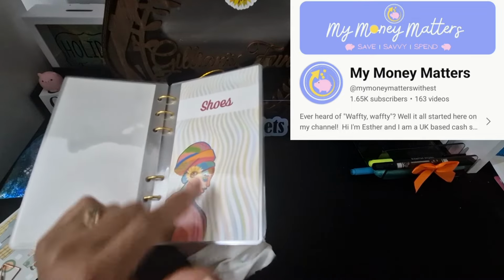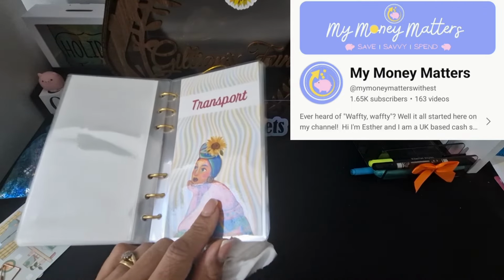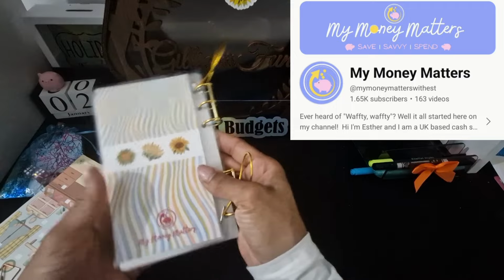Shoes, she's actually looking down at her shoes, I take it. Transport, it's like she's waiting for someone to pick her up. I love it. And miscellaneous, could be anything. Absolutely love this. And that is it.